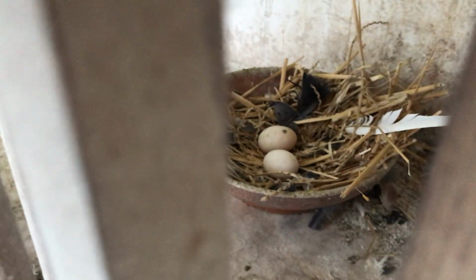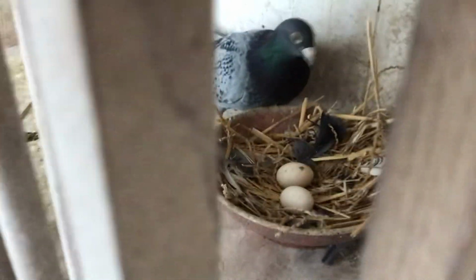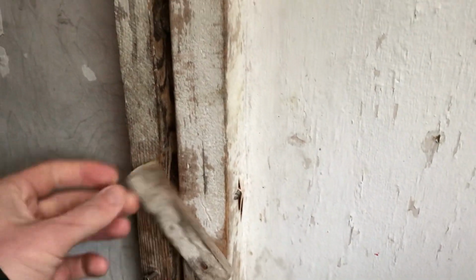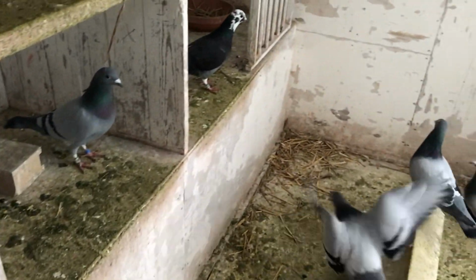Oh, looks like he does have one couple that is laid already. So he must have paired up a little bit sooner than us. But yeah, now he certainly doesn't have the time because, as I said, he's in the hospital with lung cancer. So looks like someone spilled some water. Let's go take a look in here. No eggs yet.